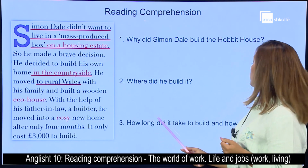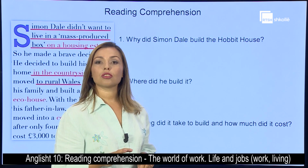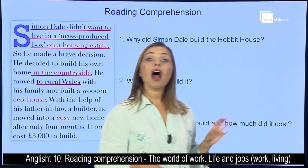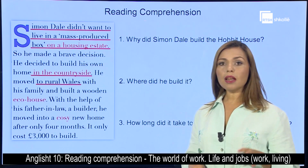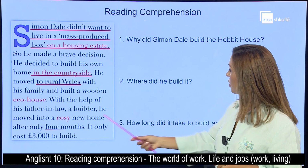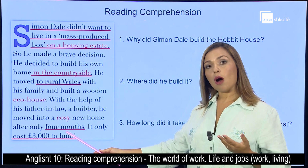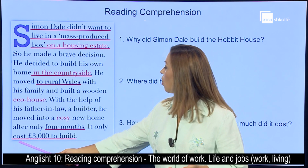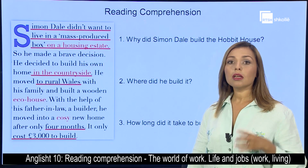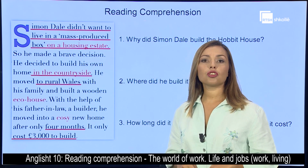How long did it take to build, and how much did it cost? So in this question we have got two parts. First of all, how long, and then how much. Let's go and find it in the text. So, it took him 4 months, this is how long, and it cost £3,000. So you need to include in your answer both parts, how long and how much it cost.